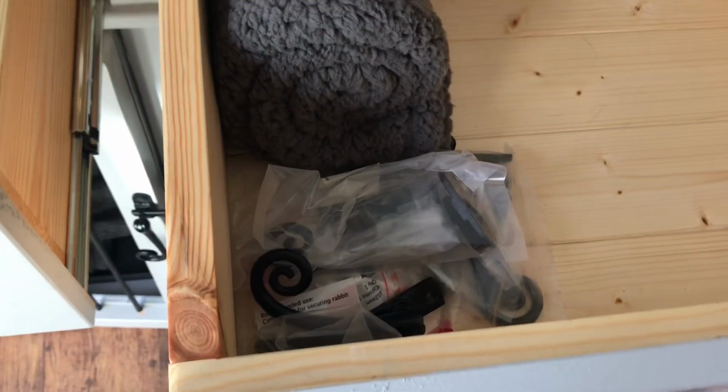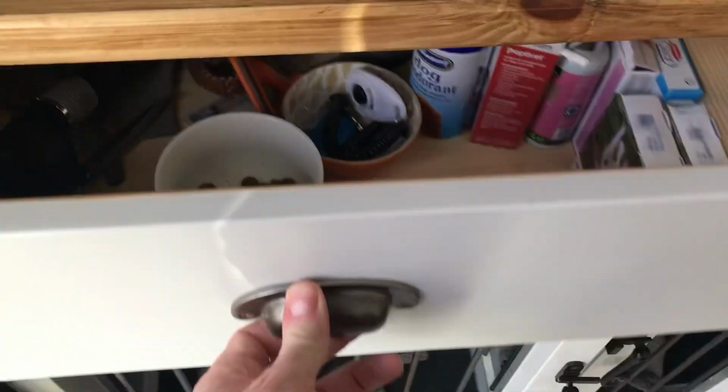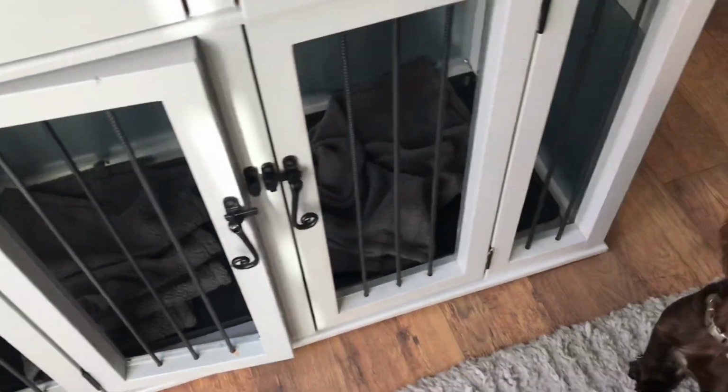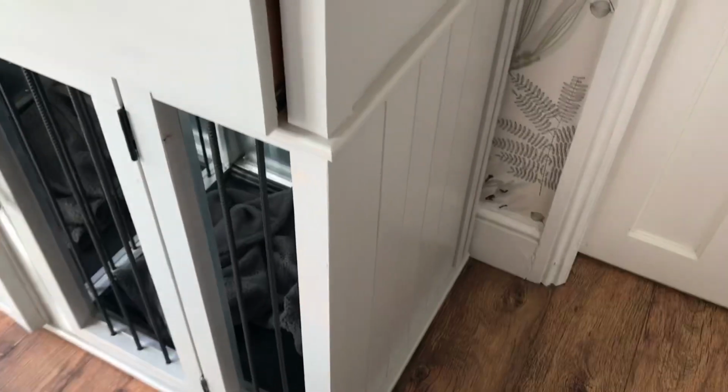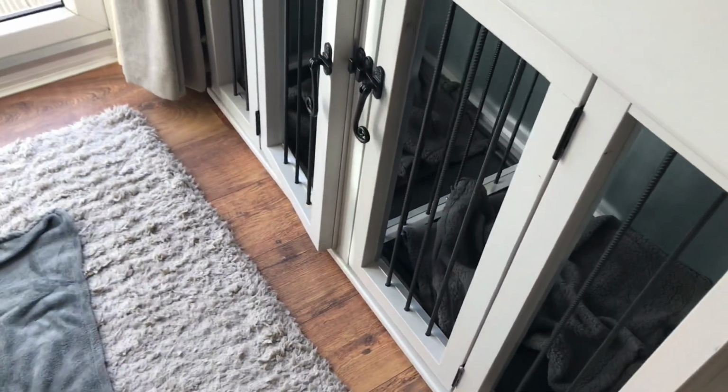That's in case we need any more blankets at any point in the future, in case the 40,000 that we've got isn't enough. And overall, it's a beautiful piece of furniture. It's really well made. Nice oak top on top of it. Very pleased with it. Quite expensive, but it's well worth it.